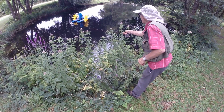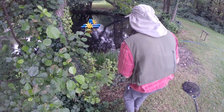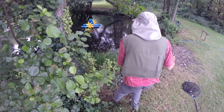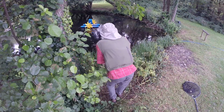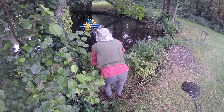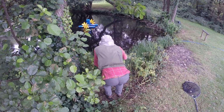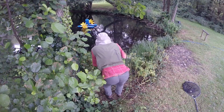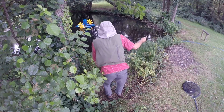Okay, that's looking reasonable. I'm going to use this tree as a screen. Just try and, there's 1 trout down there. If I can just get in there. I think I had a take. I saw a flash. I've missed him.